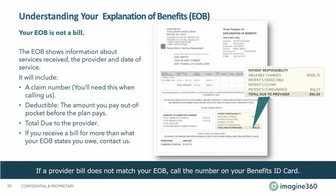Understanding your explanation of benefits. So an EOB, you should be receiving it currently from GPA. If you are on one of these freedom plans, you'll be receiving it from Imagine 360 moving forward. And again, it'll break down exactly what that date of service was, who was the provider, how much they attempted to bill. And then really the part you want to focus on is that box to the bottom right, which is your patient responsibility.